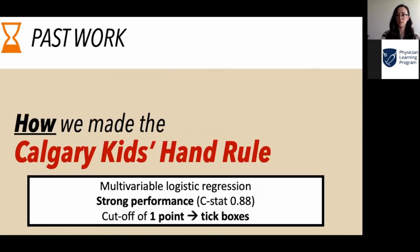So that's the summation of our past work. That's the how of the Calgary Kids hand rule. We made the Calgary Kids hand rule using multivariable logistic regression, and we created a prediction model with strong performance. We ended up choosing a cutoff of 1 point in order to reach that benchmark of greater than 95% sensitivity, which meant that we could translate the model into an easy to use tool with tick boxes.